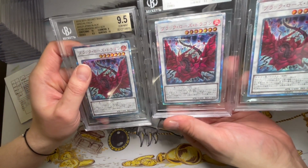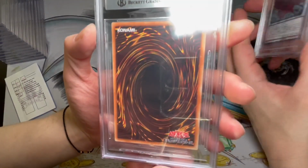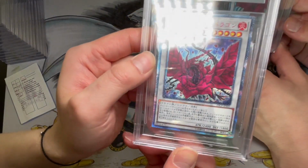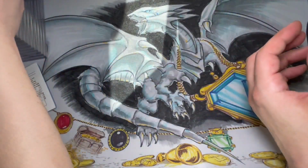So these both got... So this one got an 8 on corners. Okay, I can't actually see. Maybe there's a small bend somewhere, but then, you know, it happens. Moving on. Two 9.5s, can't complain.